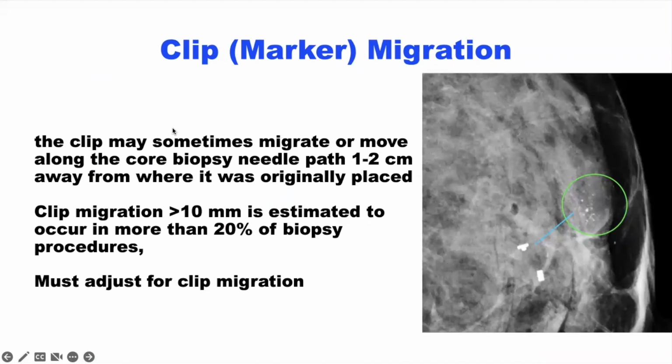It's important to know that although we rely upon clips to locate tumors, sometimes clips don't always stay where you intended them to stay. There is this problem of clip migration or marker migration, where although the intent was to place this clip at the site of the cancer, sometimes the clip gets displaced along the needle track as the needle is being withdrawn or as the breast is being released from compression. And the clip might end up actually 1 or 2 centimeters away from the cancer. If your goal was to target the clip and it's in the wrong place, you'll obviously miss the cancer.